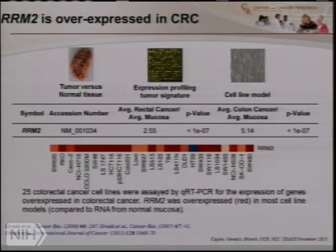This is in cell lines. There's a heat map, so red means overexpression. That's in 25 lines. And it's very straightforward. These cells require more dNTP, so they upregulate RRM2 to do it. And it's long been known that RRM2 would make a fabulous clinical target because cancer cells do seem to be preferentially dependent on its activity.